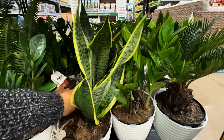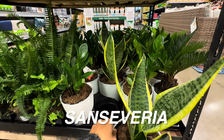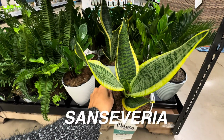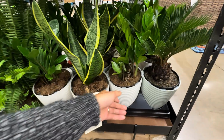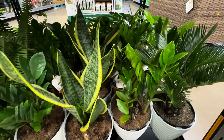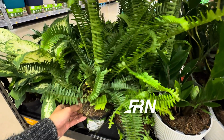We have a Sansevieria in a self-watering planter. It's called Plants with Benefits. This is also grown by Costa Farms, but branded by Walmart. Those are $14.97. Here we have a ZZ plant, and we have some other ferns right over here.